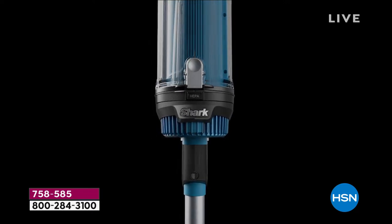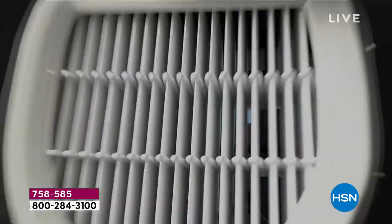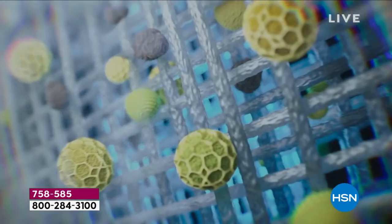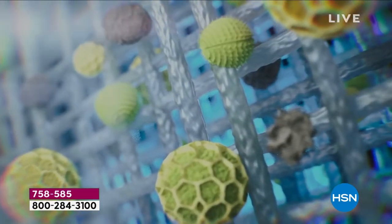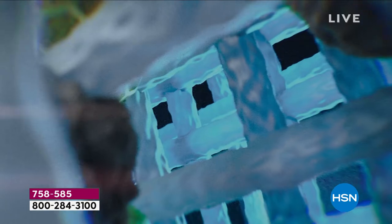99.97% of the particulates that get up from your floor stay in the vacuum. True HEPA filtration. Now, yes, other vacuums talk about true HEPA, they talk about a filter, but at the end of the day, if you haven't sealed everything off, then you've got to have this vacuum.